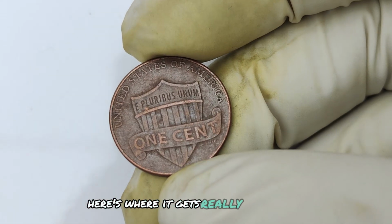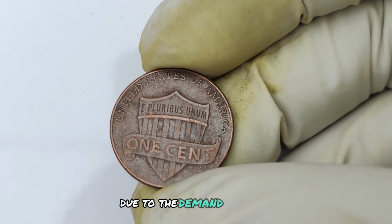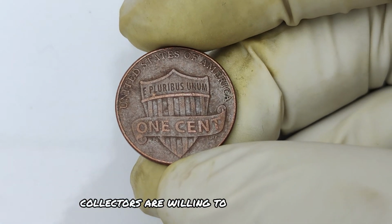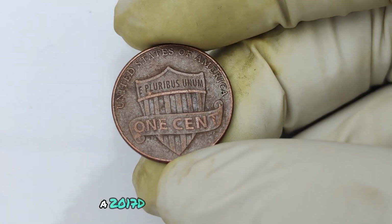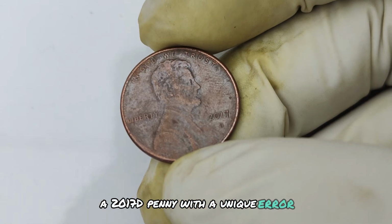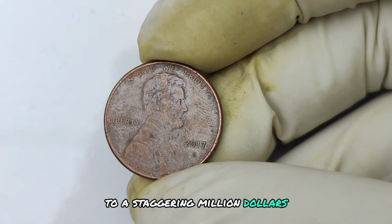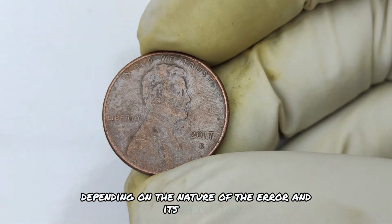Here's where it gets really interesting. Due to the demand for rare, high-quality coins, collectors are willing to pay top dollar. A 2017 D penny with a unique error could be worth anywhere from $100 to a staggering $1 million depending on the nature of the error and its condition.